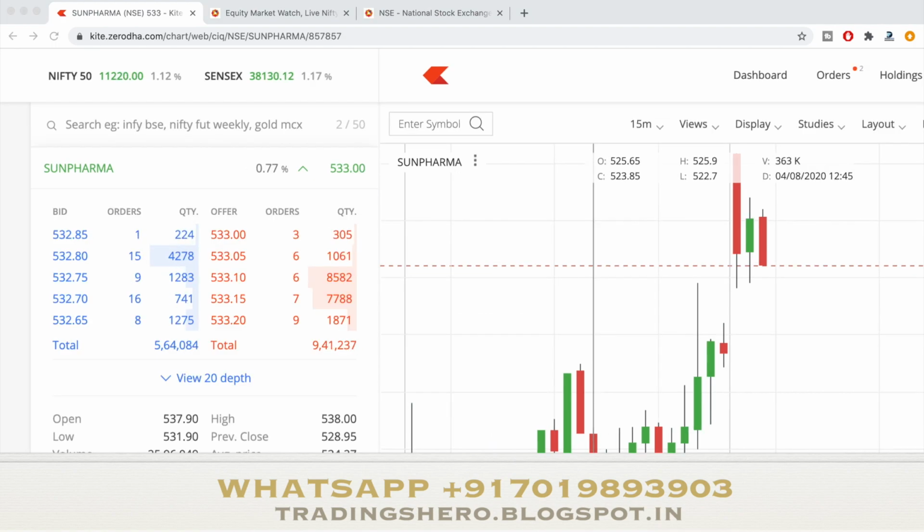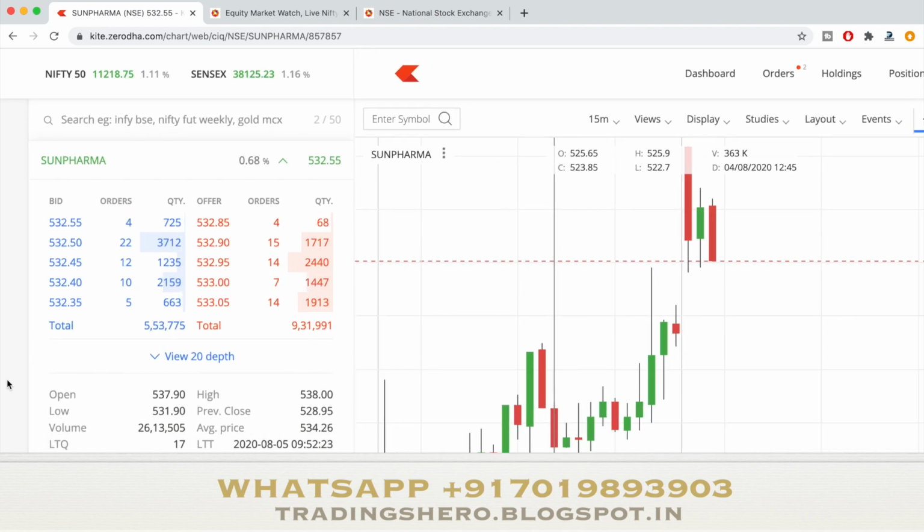So guys, we are on the sell side of Sun Pharma right now, so we'll see how far this stock will fall down. Okay, so I'm expecting it to fall to around 530. If that is reached, my target will be achieved. So 532.55 as of now.